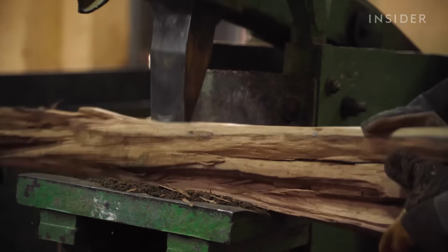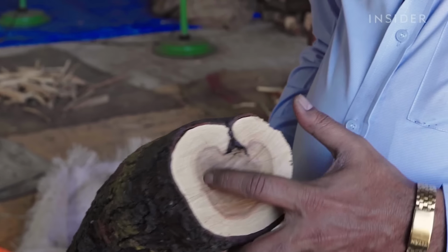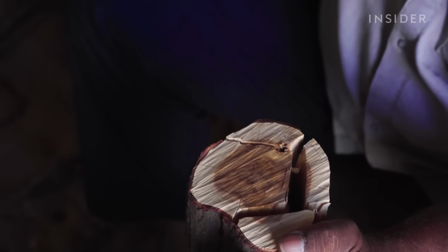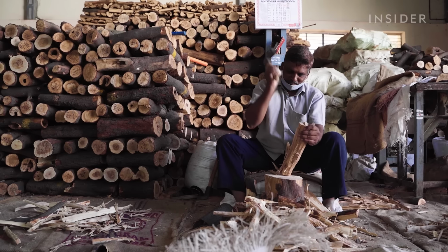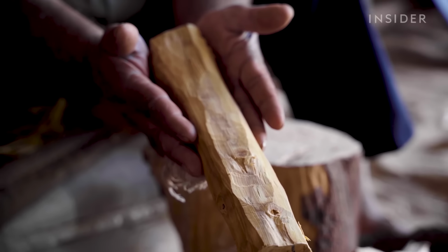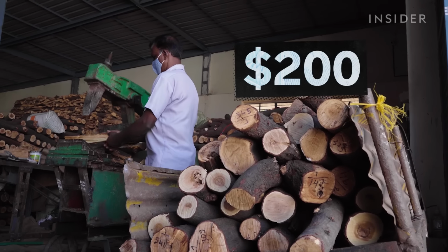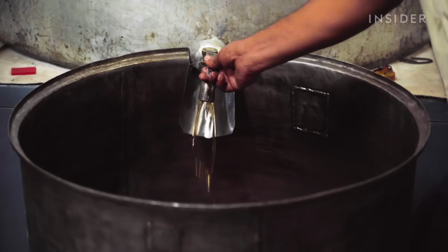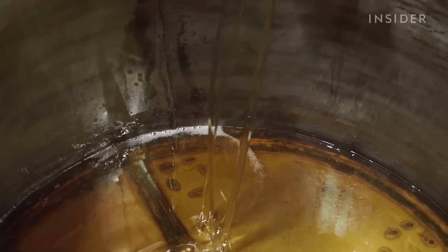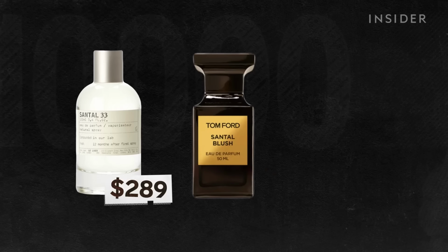This is one of the most expensive woods in the world. But it's really one portion of a sandalwood log that makes it so valuable. To get to it, these men tirelessly chop away the lighter outer layer of sapwood until they're left with this, the dark inner core that makes a kilogram of Indian sandalwood cost $200 today. This is where sandalwood's unique fragrance comes from. And when it's distilled, it's used in all kinds of products, from bath soaps to luxury brand perfumes.